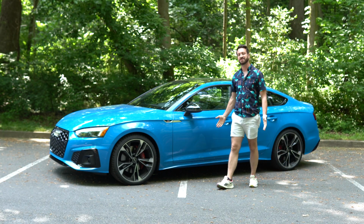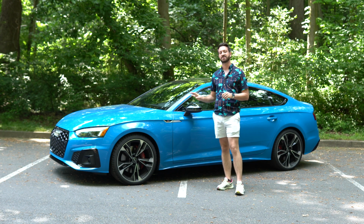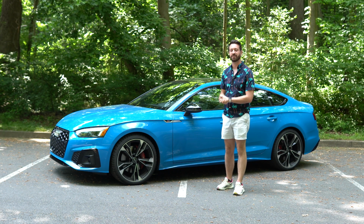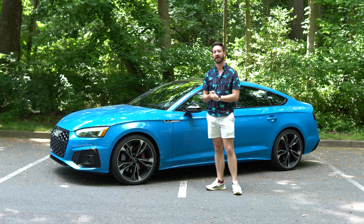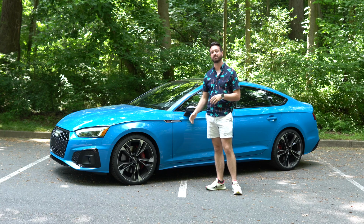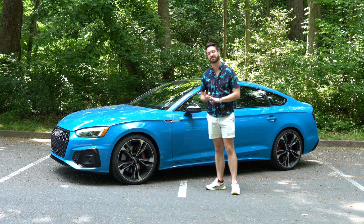My name is Jake, and this is the 2022 Audi S5 Sportback. This is the sibling to the Audi A4 sedan, and the Sportback adds a whole different element of both style and practicality. We'll get into that in just a second because the Sportback can be applied whether you have an A5, an S5, or an RS5.